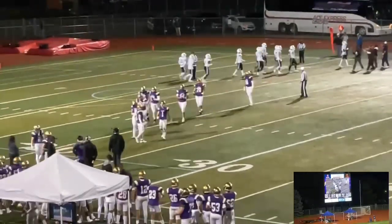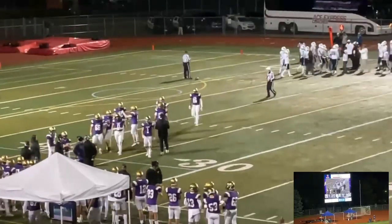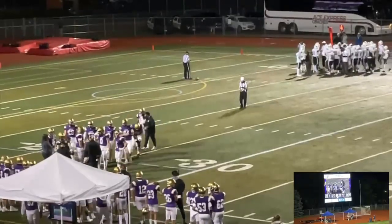Now it's fourth and one. He didn't get the first. So decision time for the Lambkins if they're going to kick the field goal or try to go for it with 22 seconds left with no timeouts.